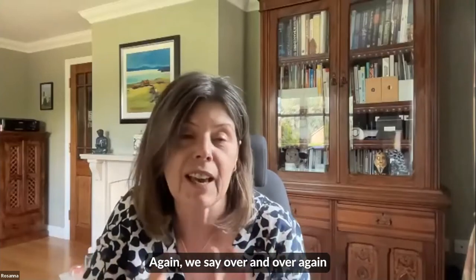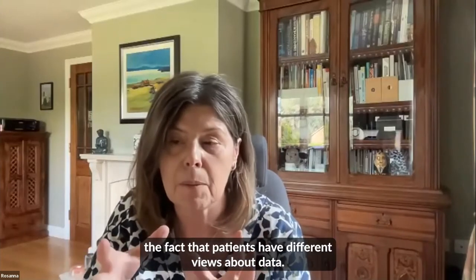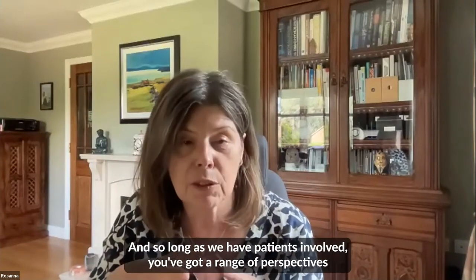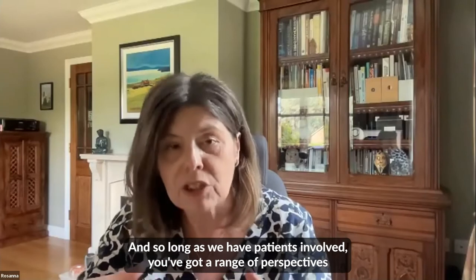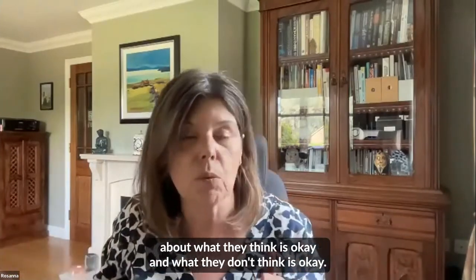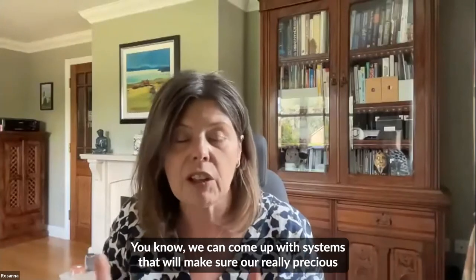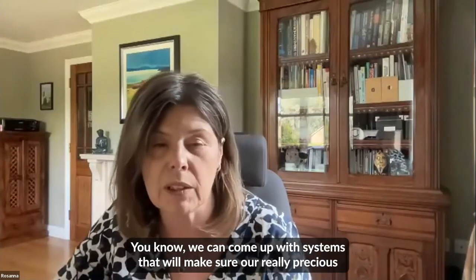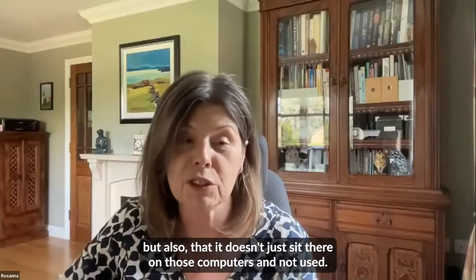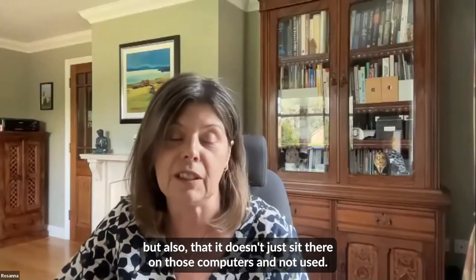And again, we say it over and over again, the fact that patients have different views about data, and so long as we have patients involved, you've got a range of perspectives about what they think is okay and what they don't think is okay. We can come up with systems that will make sure our really precious data is safe, but also that it doesn't just sit there on those computers and not get used.